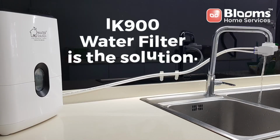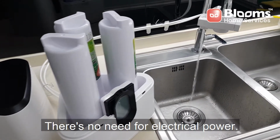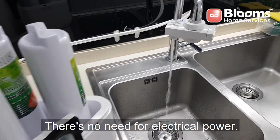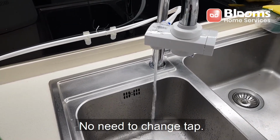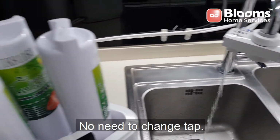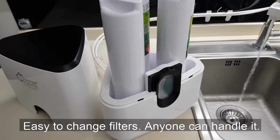An energy-saving, easy-to-install IK900 Ultra filtration water system solves the problem. The IK900 does not require electrical power. It filters water at room temperature, and there is no need to modify taps. Changing the filters is easy, and anyone can handle it.